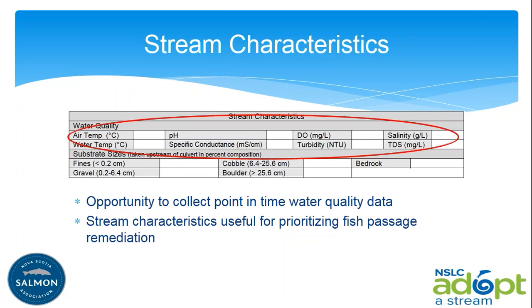Taking the stream characteristics, it's an opportunity to collect some point-in-time water quality data if you have some water quality meters with you. You get a little point in time, and it might raise some flags to whether or not further investigation needs to take place. It also gives you a sense of the type of stream you're working on, and it might be useful for prioritizing where you might put your efforts for fish passage remediation in.